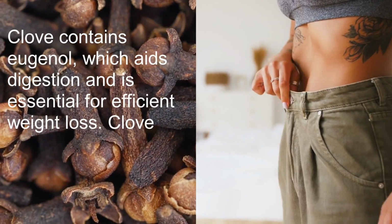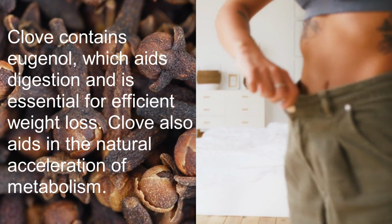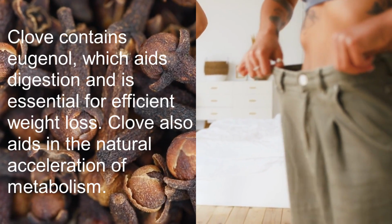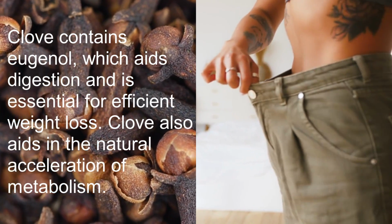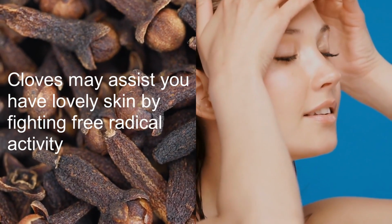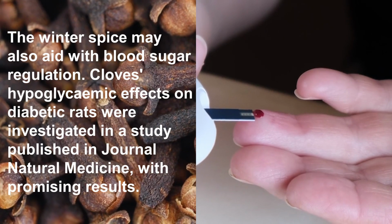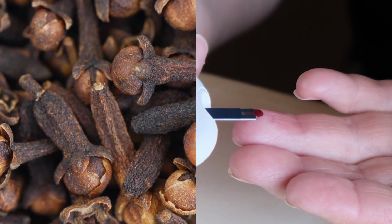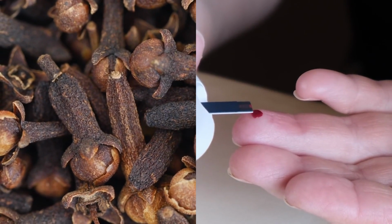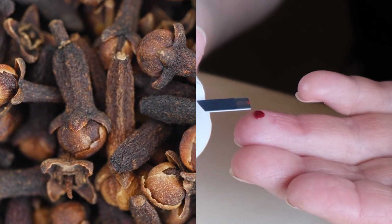Clove contains eugenol, which aids digestion and is essential for efficient weight loss. Clove also aids in the natural acceleration of metabolism. Cloves may assist you in having lovely skin by fighting free radical activity. The winter spice may also aid with blood sugar regulation. Cloves' hypoglycemic effects on diabetic rats were investigated in a study published in the journal Natural Medicine, with promising results.